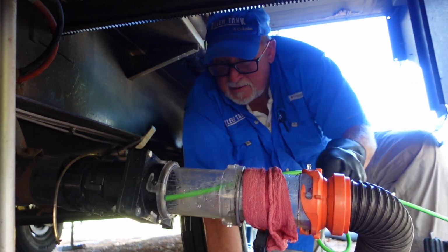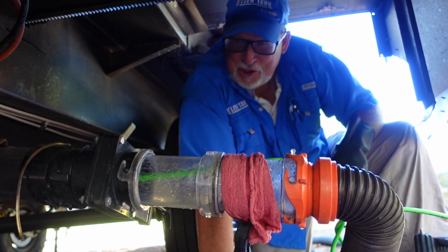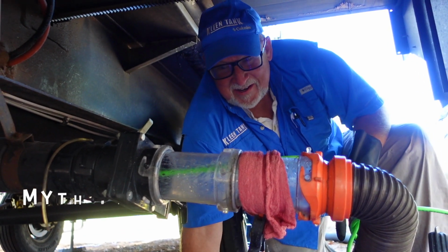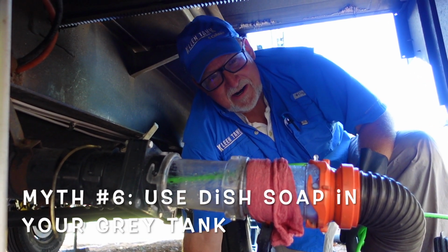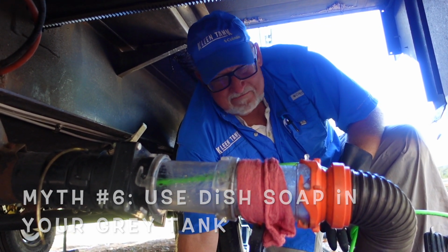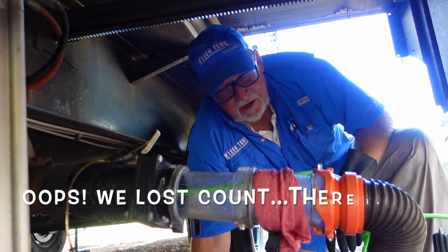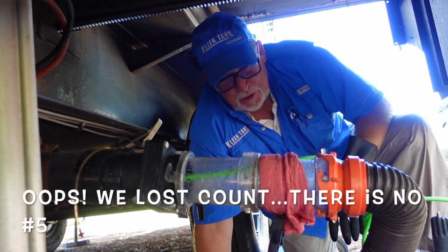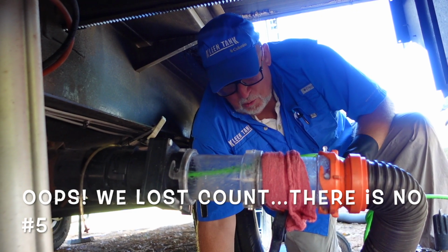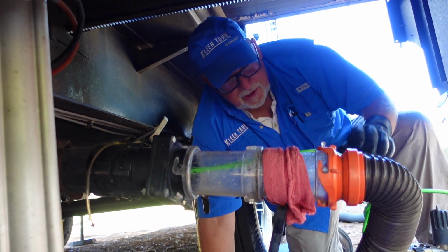So I guess that's another myth. I don't know if that's myth number 6, maybe? I think it's 6, yeah. To say that Dawn or any kind of additives to the gray tank is not necessary. No, in your shower one, you're putting enough in there with the shampoo and everything you do. In your galley, washing dishes, plenty of soap. You don't need to put any more in.